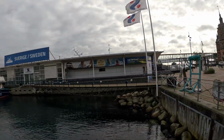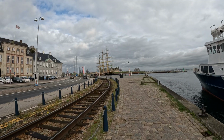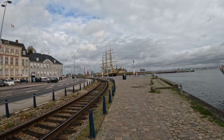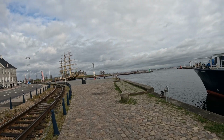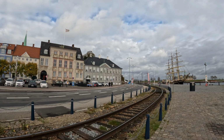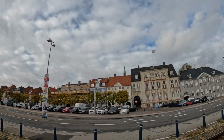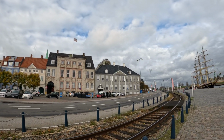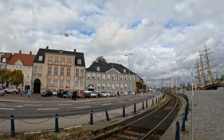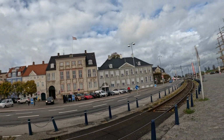So just to give you a background where we are, that's the station. If you're coming from Copenhagen, this will be the last station, so you really won't get lost. So this is north of Copenhagen, and the train ride was about 45 minutes. From the looks of it, it looks like a charming town, and hopefully we have some time later to explore this area. This seems to be the old part of it.